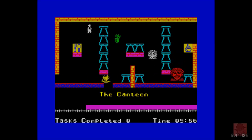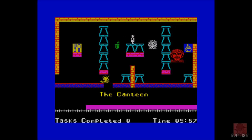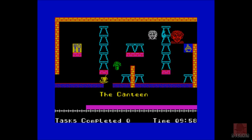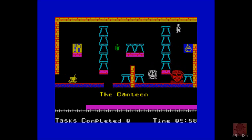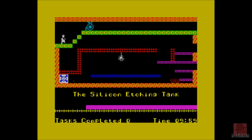Now we need to get the pie on the other side, and that might be a task completed. Who knows? I'm quite confident. We've got a lot of our magenta bar left. Right, but task completed, still 0. Oh, now we need to get that flashing star thing, which I thought was something that killed you. Is it a spider? There, right, we need to get to that now. It's all about getting the flashing things in the right order.